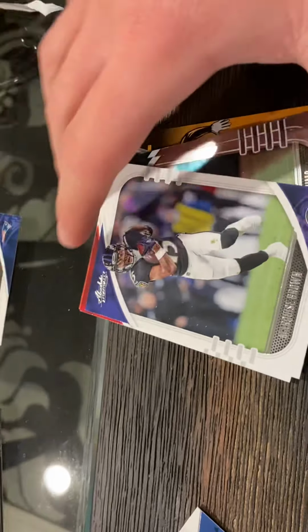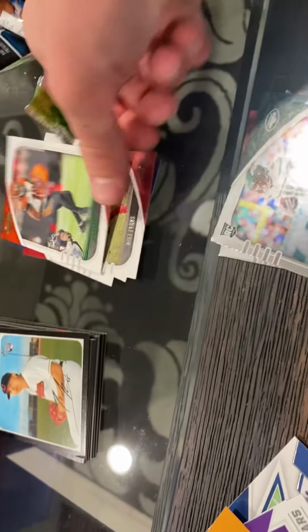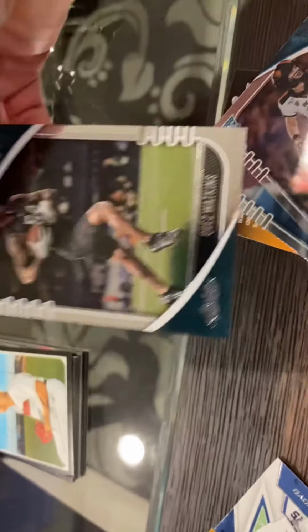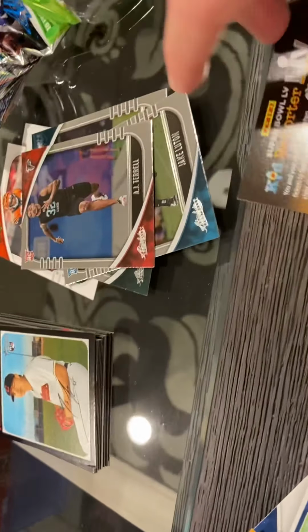Yeah, I'm making a video. We'll do the Absolute next. I actually haven't got my hands on these, and it's hard to find. Julian Edelman. Marquise Brown, Mike Evans, and A.J. Green. Denzel Mims rookie, that's cool. Chase Claypool, Quez Watkins, that's nice. Jake Luton and A.J. Terrell and another Kids Reporter.